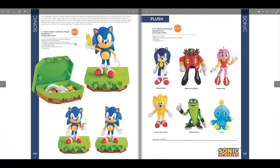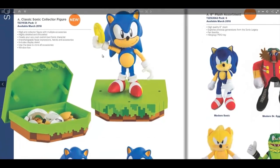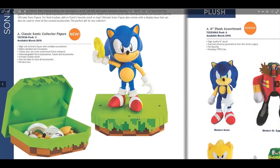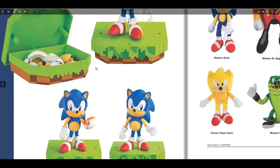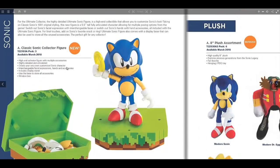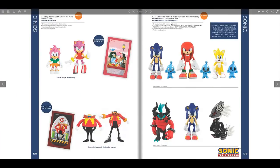Now, this one is an interesting thing. It is a Figma, S.H. Figuarts, Mr. Potato Head, classic Sonic thing. And yeah, the base is Green Hill, and he has face expressions like normal Japanese import figures would have, and some accessories like this ring and a chili dog. This comes out in March, and as for that one thing, it comes out in July.